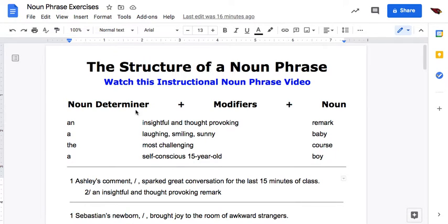So we get something like an insightful and thought-provoking remark, where we have the noun determiner followed by some modifiers followed by a noun. A laughing, smiling, sunny baby. And you can see that there's a noun here. These are all nouns. The noun determiner determines that a noun is coming along the way, as in the most challenging course. It's a shorter noun phrase, but you get a noun determiner, which determines a noun is coming along the way. And most challenging modifies this noun here, course, which is the noun that was coming along the way. And then we have a self-conscious 15-year-old boy, which is also an example of a noun phrase.